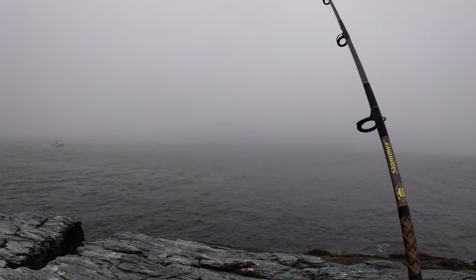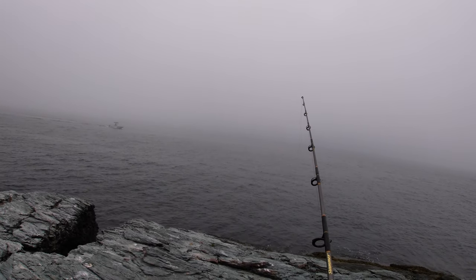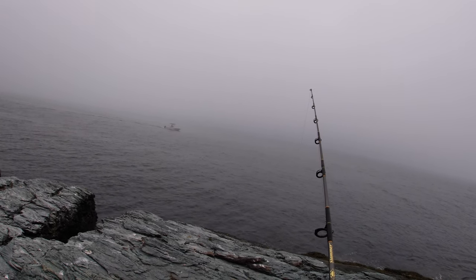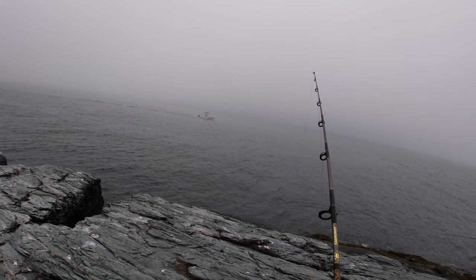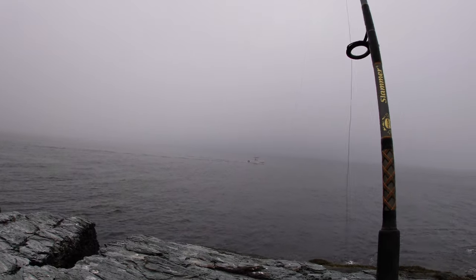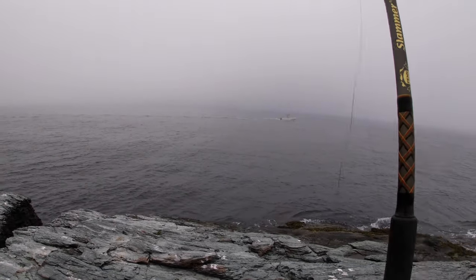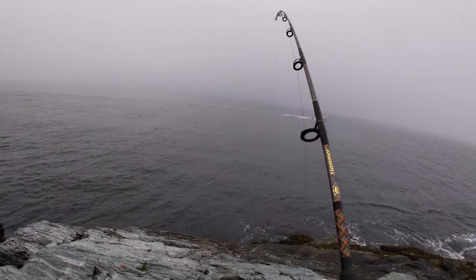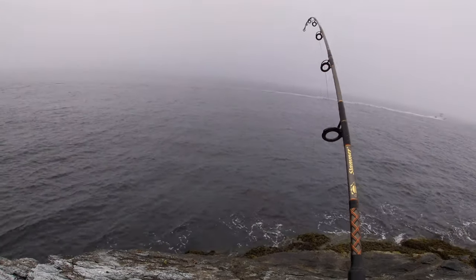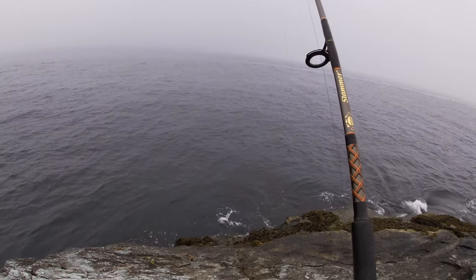Alright, now we're starting to get bends. That looked like a pull. Come on, something's there. We go. Got him. This feels like a trash fish. I think this is gonna be a skate. Yeah, I think it's gonna be a big ol' skate. We'll see.